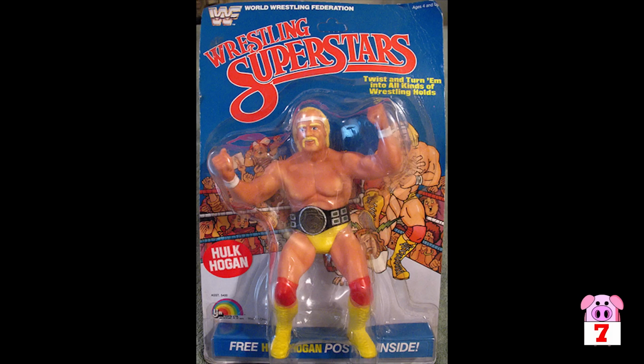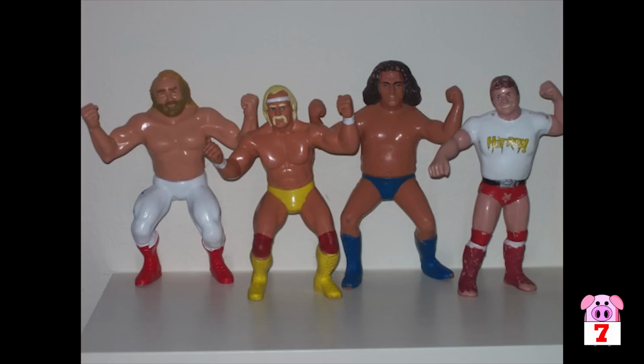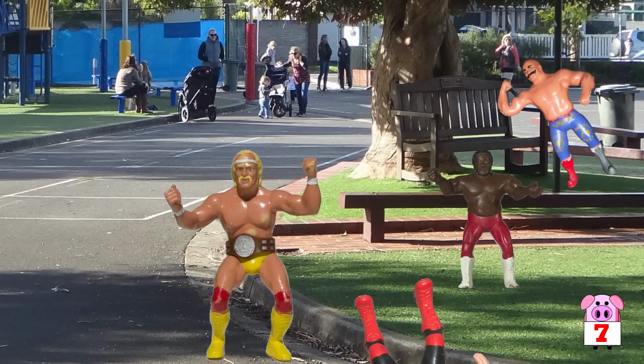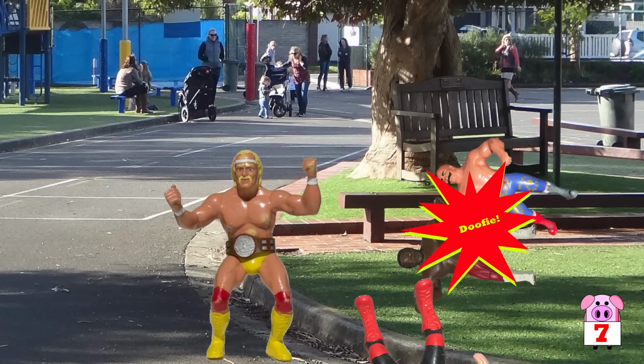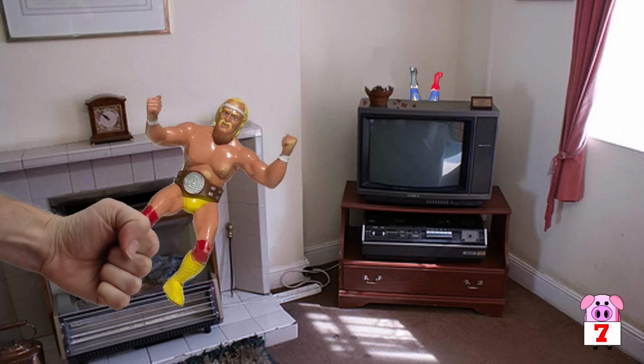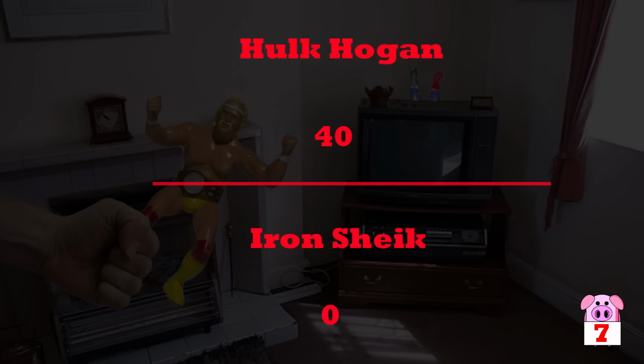Number 7. Oh, it's the Hulkamania! Wrestling superstars were the original toys based on the World Wrestling Federation. They were produced from 1984 to 1989 and were made of solid rubber. These figures saw some super 80s schoolyard matches with the likes of Hulk Hogan and the Junkyard Dog taking on the Iron Sheik and George the Animal Steel. Because these figures had no movable joints, they were pretty much held by the feet and used like a tennis racket, sending the opponent flying across the room and into mum's vases.